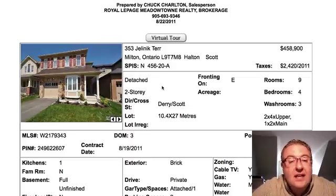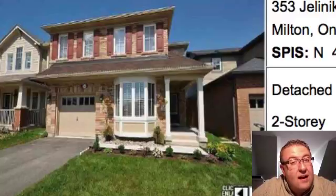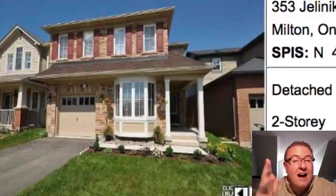So here's Jelinek. They say it's 1,900 square feet. It's 1835. It's Spirit Plan 4. These models tend to sell all over the place, like high, low.